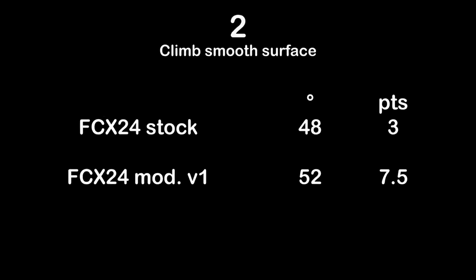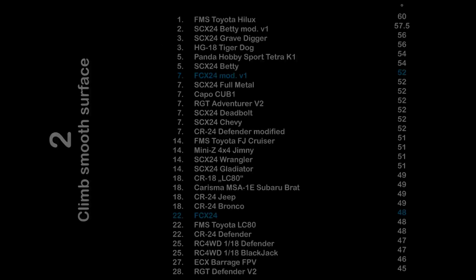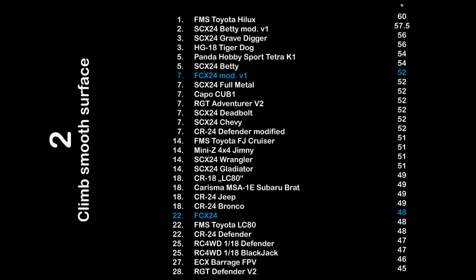So here the results of the FCX24s in test 2, climb on a smooth surface. The stock FCX24 did 48 degrees, 3 points for this, and the modified FCX24 V1 did 52 degrees, nearly 53 degrees, and gets 7.5 points for this. Here all 28 trucks tested so far. The modified FCX24 on place 7 and the stock FCX24 only on place 22 again.